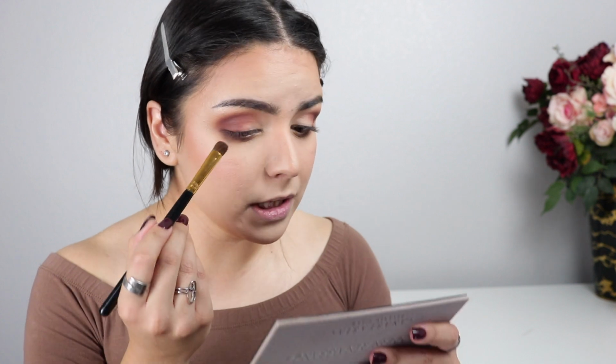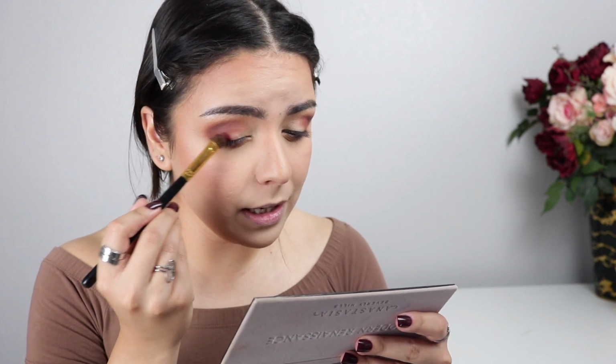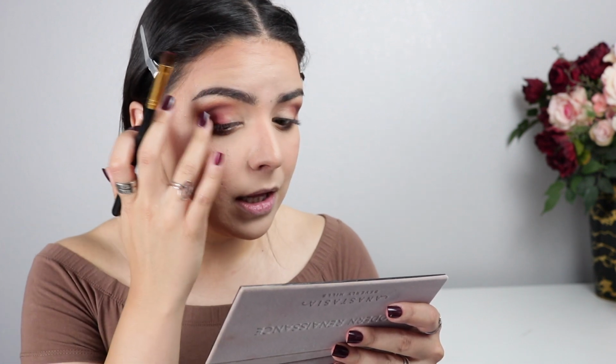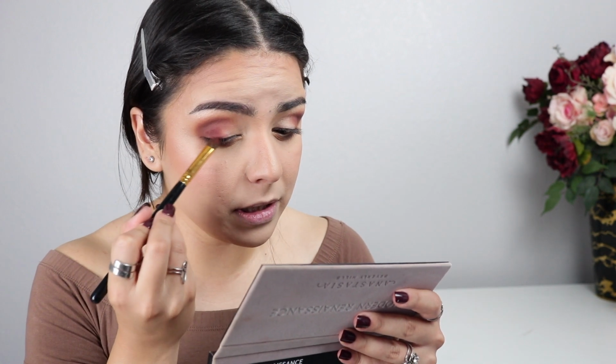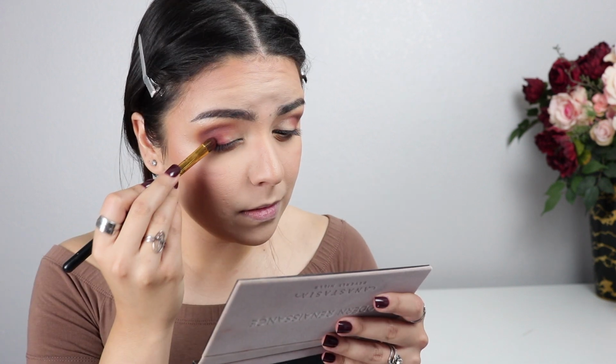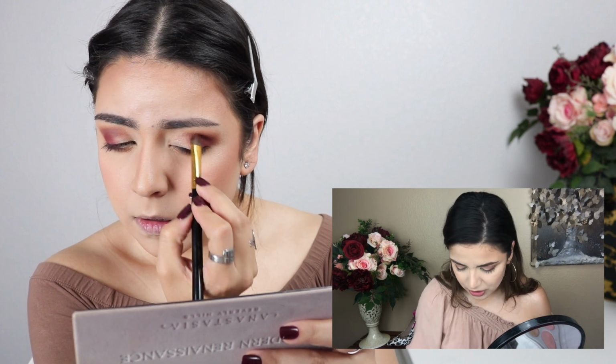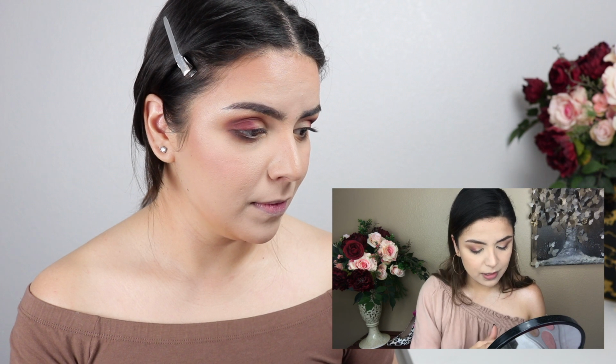So let's use the dark red. I am just going to place that burgundy right here close to the lid, and I just want to make it so that you can see it, but I don't want it to go up to the crease. So I'm just going to place it right here so you can see it, but it's not dominating all the way up. Main color that's going to be on my lid, and that was the ABH single eyeshadow in the shade Pink Champagne. Go into the shadow and just pack it on.